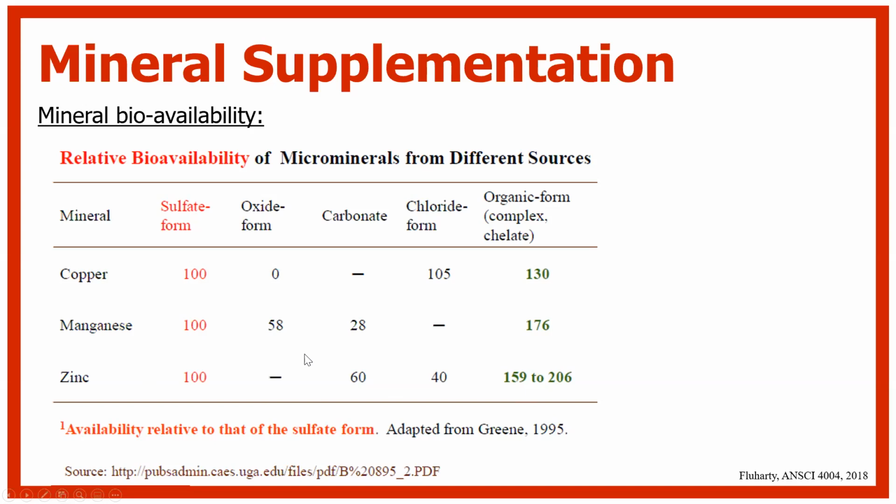But as we transition into feeding a zinc chelate, that might be something that's with a protein, we can see that we can increase the utilization quite a bit, 159 to 206%, simply by putting it into this organic form. It doesn't necessarily mean that it's organic in terms of what you would traditionally think organic represents. It just means that it is associated with a protein itself.